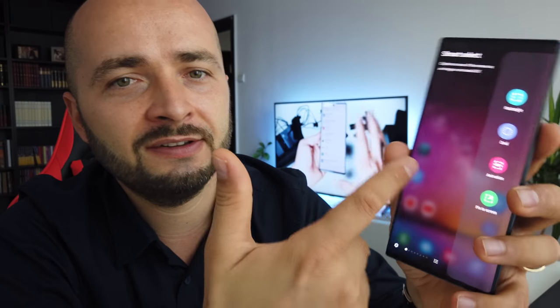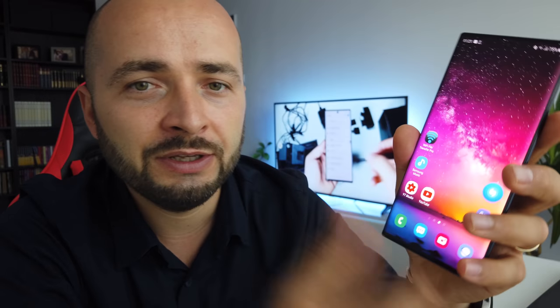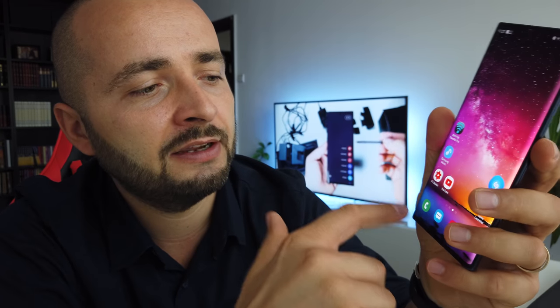Okay, I know I will forget many, probably many features in this review. I don't know what else. You have all kind of features in this device, starting with the screen, with the side panel, starting with the multitasking, with the screen.